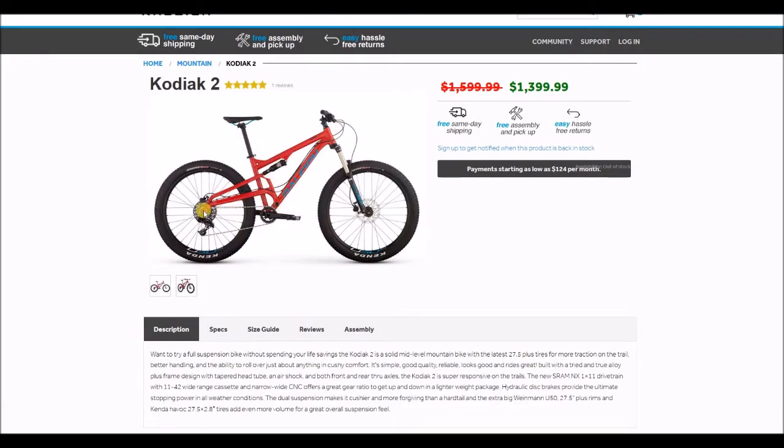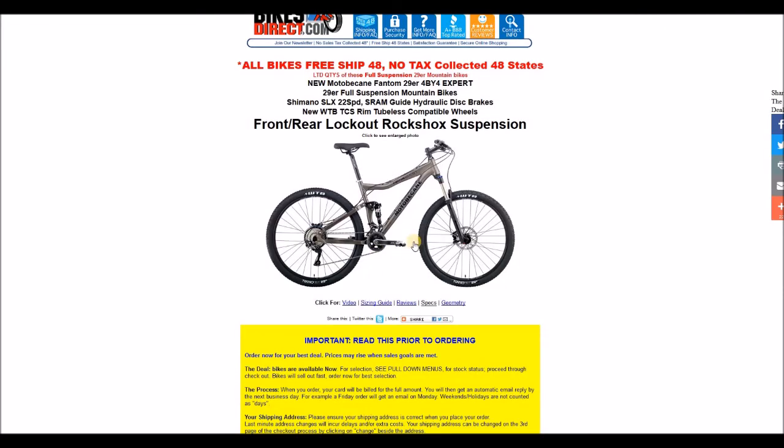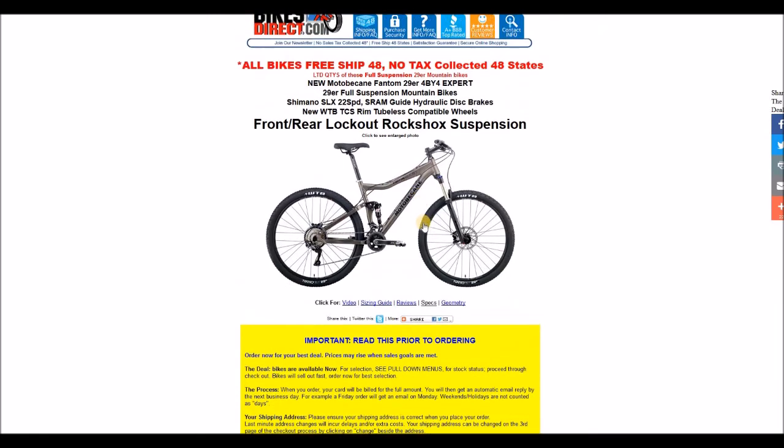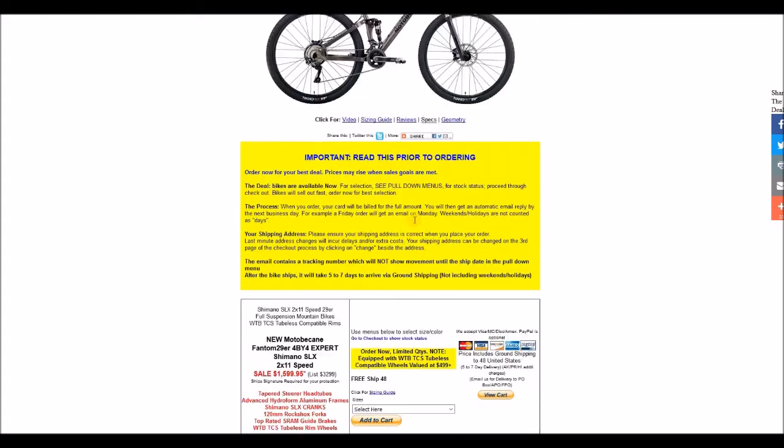Here's another example. It's a 1-by system. They got everything right except for the frame, so I'm not going to buy it. I'm not a buyer. This is bikesdirect.com. Sorry. And I picked out 3 bikes here. And before you start screaming, I did go a little bit above budget on a couple of them. So this one is $1,599. This is a 29er. So if you are one of those people that are dead set on a 29er, that's why I brought this one up, I think you get a lot of bike for the money on this 29er.